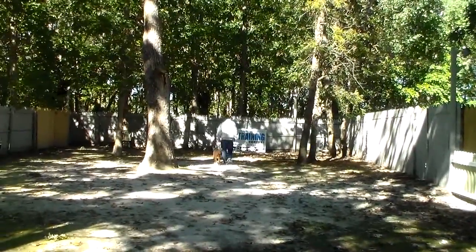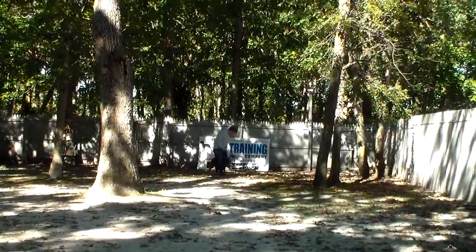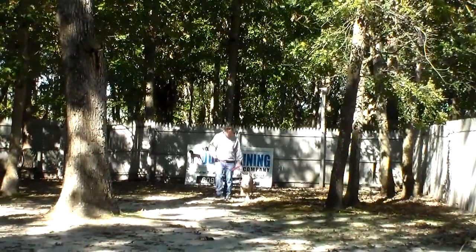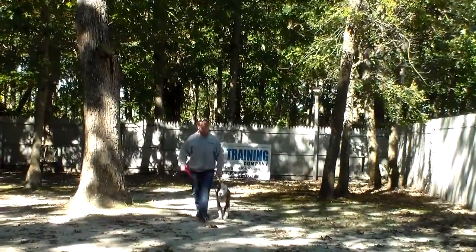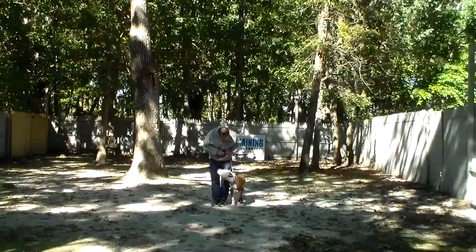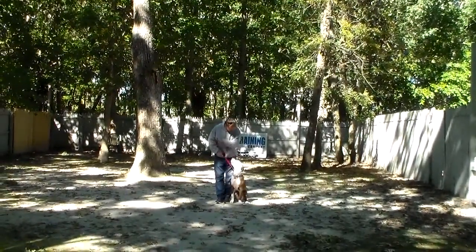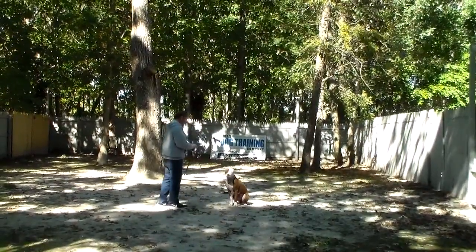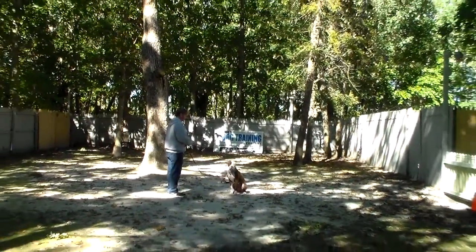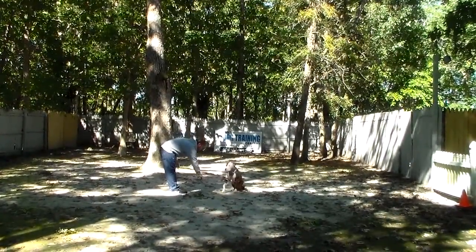And the very last exercise that we're going to be demonstrating for you is your down from a distance, which is a little bit harder exercise. So with the dog seated at your left, you leave him in a stay, you turn to face him, you're going to use your right hand to give the command. No, down.